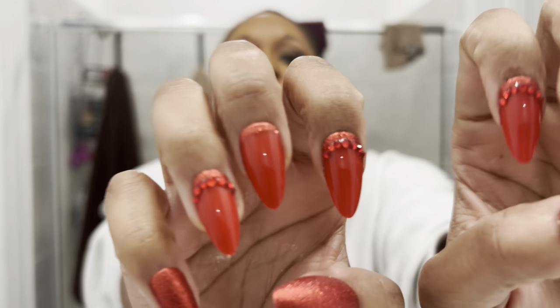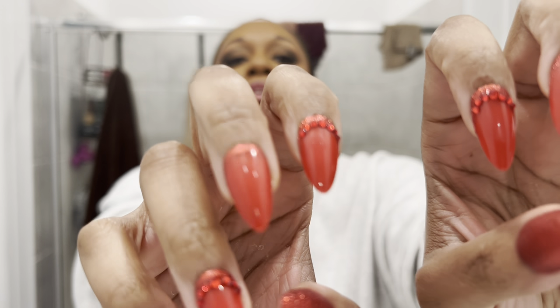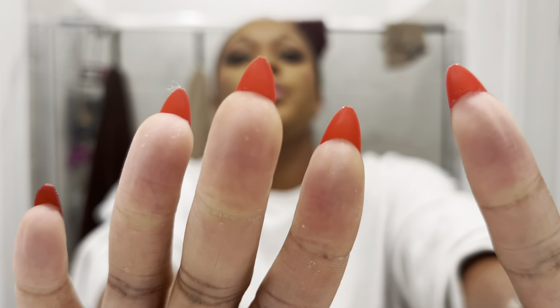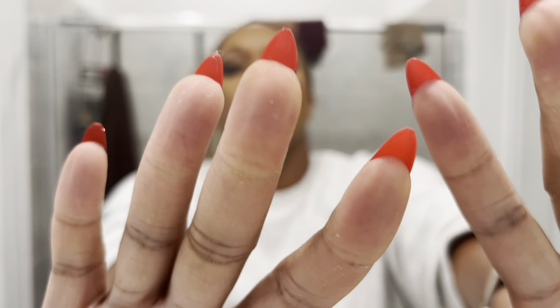So these are press-ons from Marshalls, I believe. It came with a red set and a green set. These should get me through Christmas, hopefully. They are a little long. I usually don't do long nails. Sorry if there's any ashy hands, because they pop off a little bit easier.